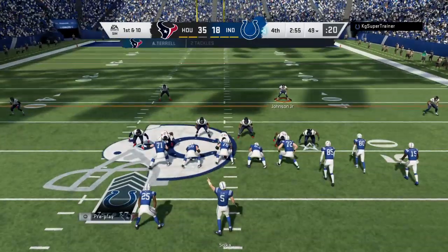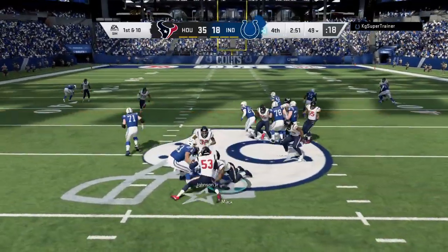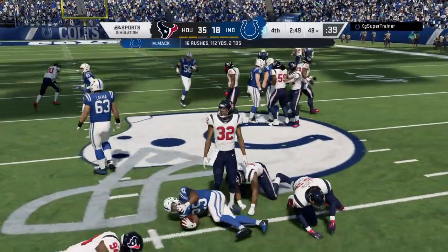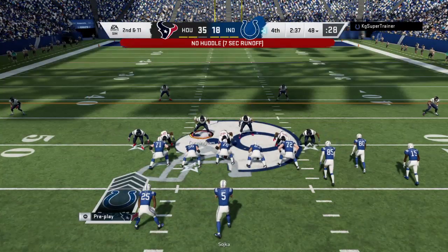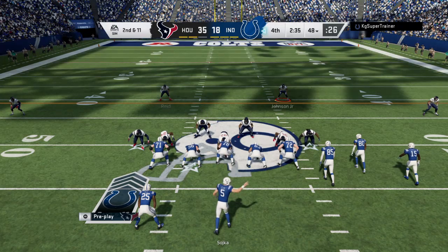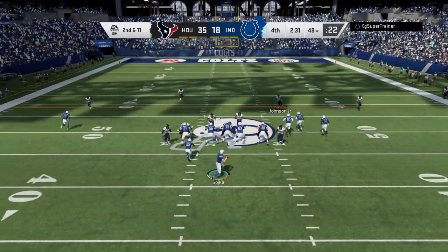Snap. They run the counter. Mack. And maybe a measure of revenge there. He's had his way in this one, but this time they get him behind the line. He'll wind up losing a yard on the play, and that'll bring up a 2nd and 11.